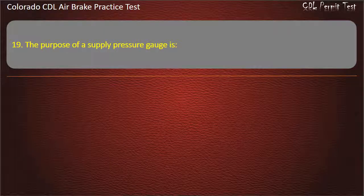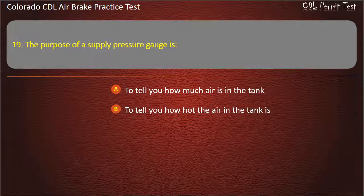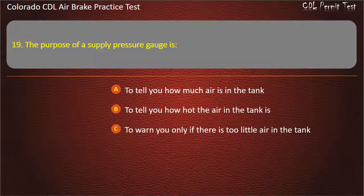Question 19. The purpose of a supply pressure gauge is to tell you how much air is in the tank. To tell you how hot the air in the tank is. To warn you only if there is too little air in the tank. All of the above. Answer. To tell you how much air is in the tank.